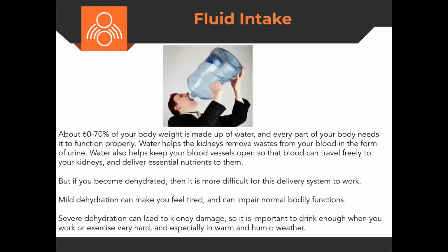And fluid intake. Fluid intake is one of the biggest issues. We talked about hydration, making sure you're getting plenty of fresh water. But there are some myths about it, and there are some concerns that you should take if you're in the role of care when someone's limited to fluid intake. So about 60 to 70% of your body weight is made up of water, and every part of your body needs it to function properly. Water helps the kidneys remove waste from your blood in the form of urine. Water also helps keep your blood vessels open so that blood can travel freely to your kidneys and deliver essential nutrients to them.